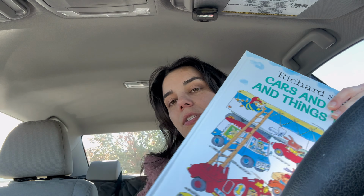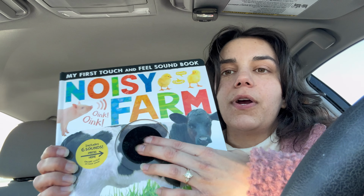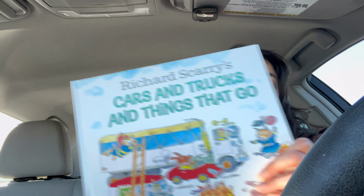I got 2 books because this was the one I found first, and you can turn it on and then press and it makes the noise. I thought this was very fitting because the mom grew up on a farm. Couldn't pass it up, but there's nowhere to sign it. And then I saw this one has more of a cover to sign.